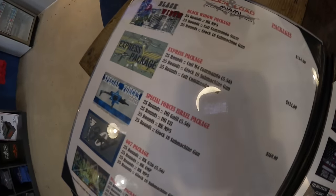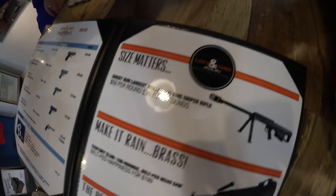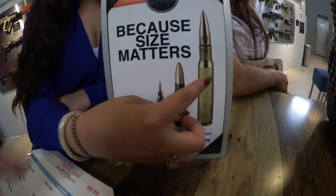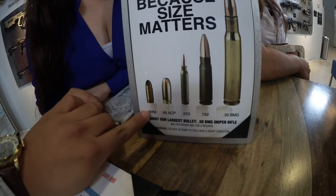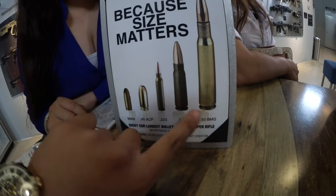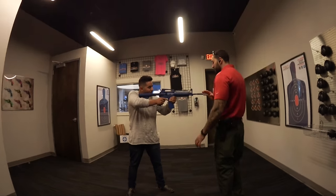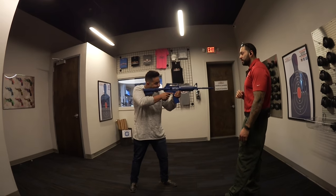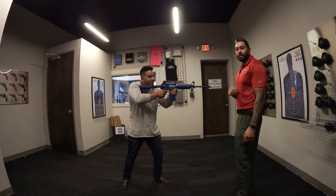So I'm going to shoot this package, the Express package, the Colt M4, Glock 18 and the Colt Commando 9mm. Luckily, I get to shoot the 50 caliber sniper rifle, $50 per round. Look at that. That's what I'm going to be shooting right here, 9mm, and I think .45, and then the 50 caliber. So I'll be ready. So just make sure you're stable there. Sounds good? Awesome. You going to be the photographer? Nice.